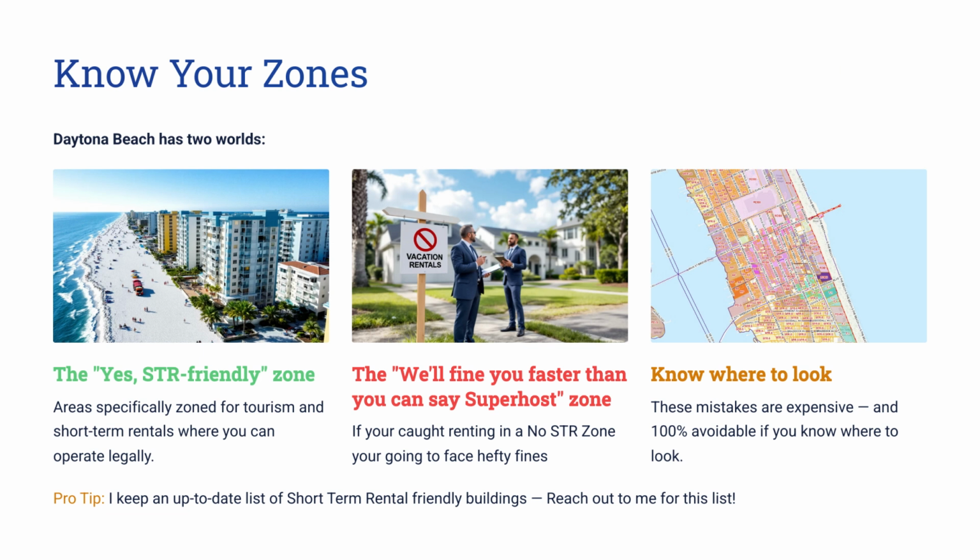So Daytona Beach has two worlds: the yes, short-term friendly zone, and the we'll find you faster than you can say Superhost zone. I once had a client buying a beautiful riverfront home only to find out at closing that the seller was facing a $15,000 fine, all because they'd been renting on Airbnb in a neighborhood not zoned for tourism. These mistakes are expensive and 100% avoidable if you know where to look.